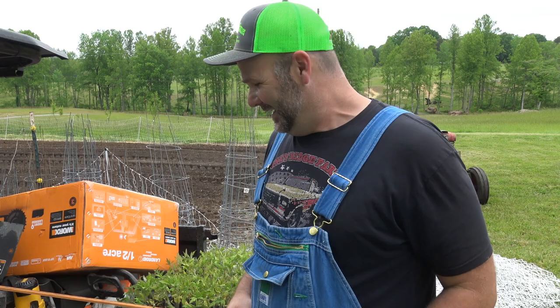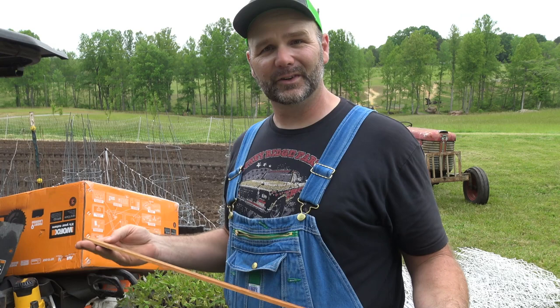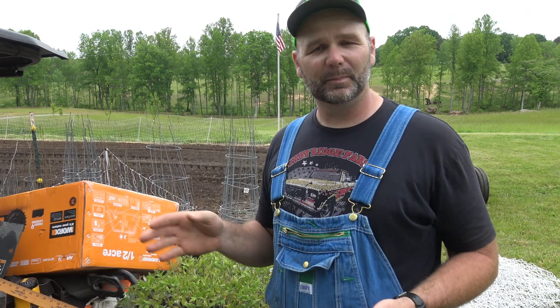So I brought a yardstick out just so you guys would understand the length, the distance of the row. Now the row is a little bit wider than this 3-foot yardstick. So we're gonna zip out here and we're gonna start planting our plants in the garden.